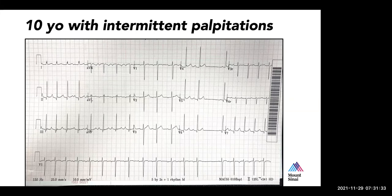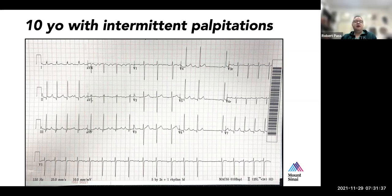I would say from 190, I would say yes. Yes, you would. You would get, even though I'm pacing you at exactly the location of your sinus node. So it's not so much the position of where it's coming from, it's really the heart rate.